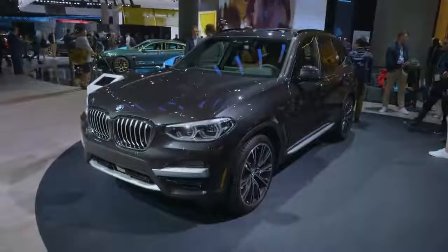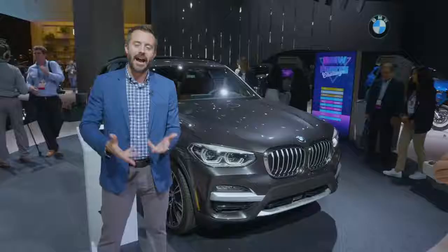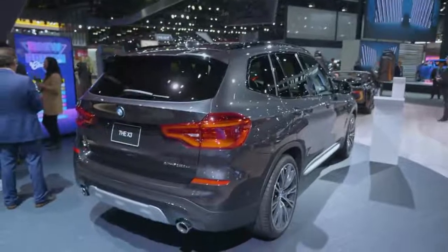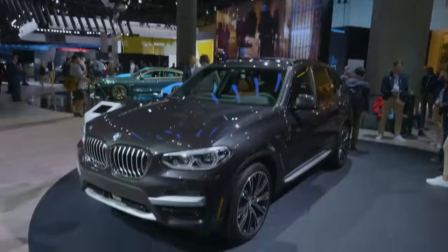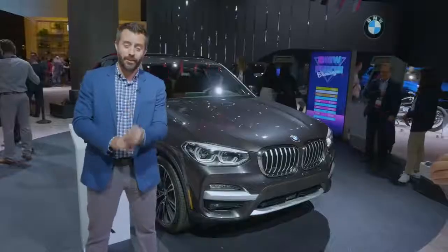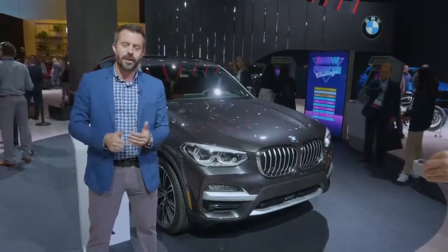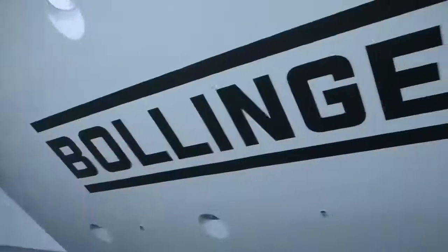This is the BMW X3 xDrive 30e, and that means it's the hybrid version of the X3. It goes on sale next year, and that's when we'll know more about its specs and figures for the United States. We do know now, though, it's based on the same motor, engine, and battery pack that you get in the 3 Series. That one's called the 330e. It's a bit less confusing. And it should come with a solid amount of EV-only range.